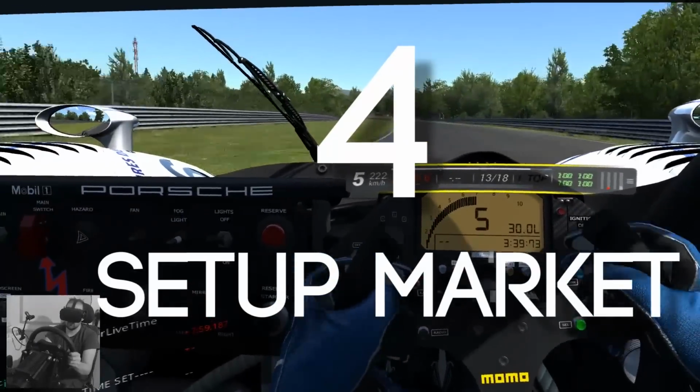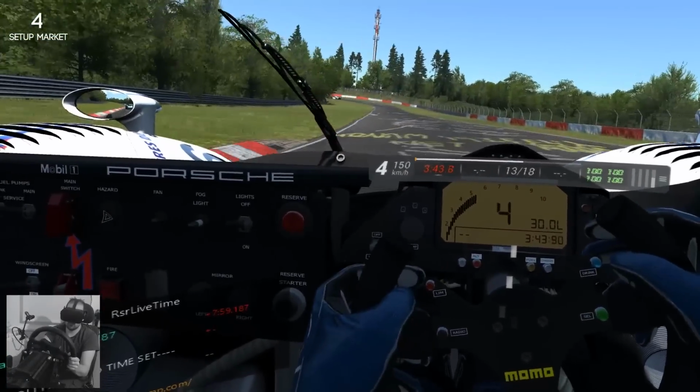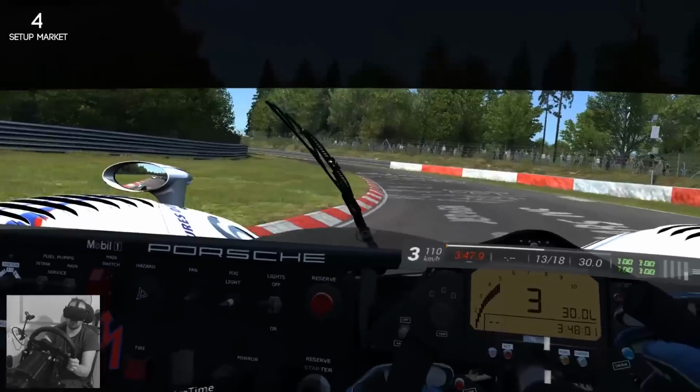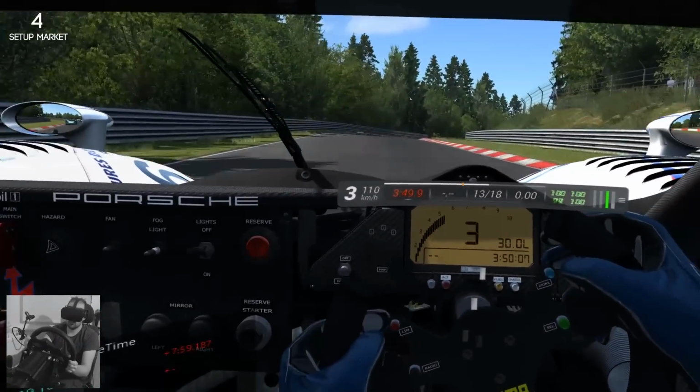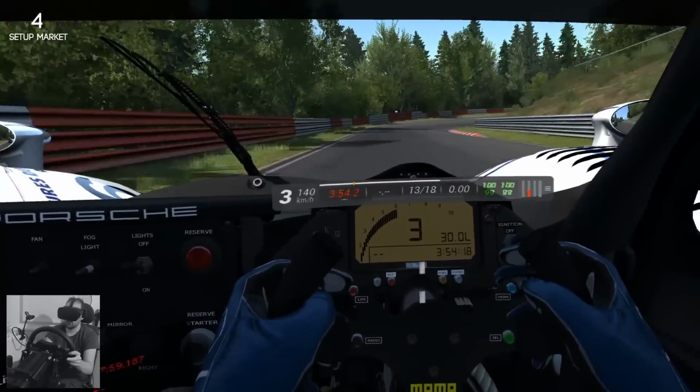If you ever find yourself joining a public server or SimRacing system races and it turns out that you're a good 3 seconds off the pace, there's a fairly decent chance it's because not only are you rubbish at driving, such as myself, but you also have an absolute garbage setup.